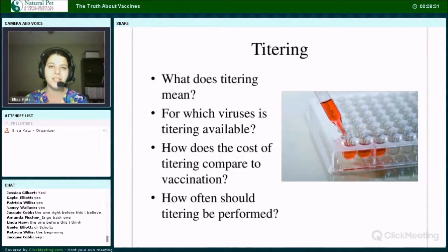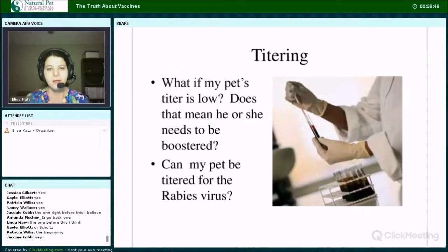And titering is typically recommended yearly, but in certain circumstances, we may wait 2 to 3 years. For instance, if we know the immunity lasts at least 3 years after vaccination, then we can perhaps wait about 3 years before titering and then recommend yearly thereafter. What if your pet's titer is low? Does that mean he or she needs to be boosted?